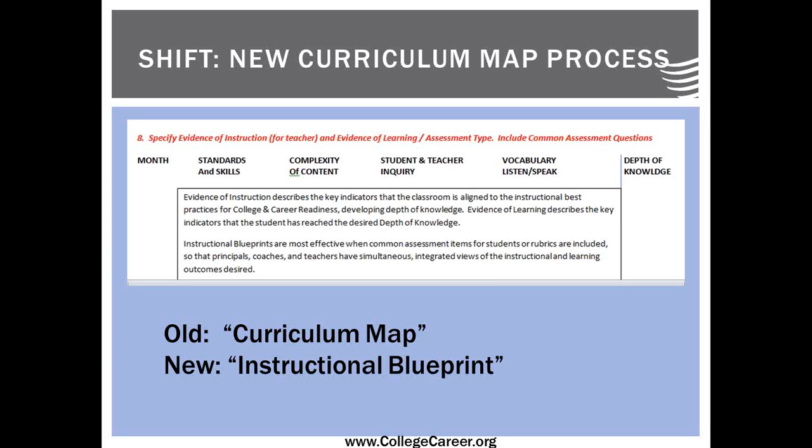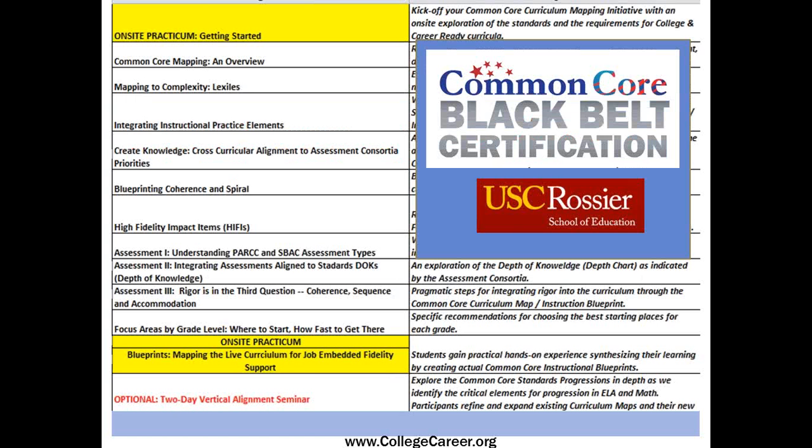You're not going to learn this overnight, and I really suggest that you have someone help you, take you through a process. There are a variety of people who might, but do make sure that they understand Common Core, complexity, inquiry, depth of knowledge. A shout out to one of our partners, again, University of Southern California, Rossier. There is now a Common Core Black Belt program. It's a graduate level course. You get graduate credit. It's designed just for an hour a month, and then you have some on-site work.